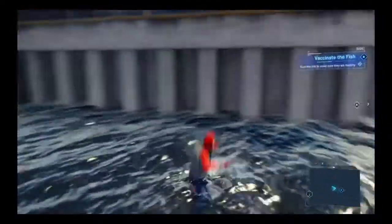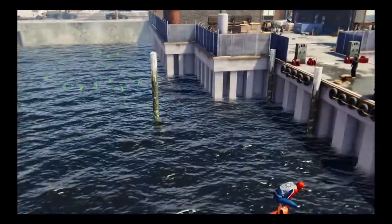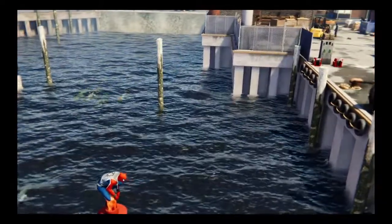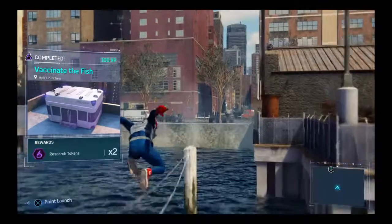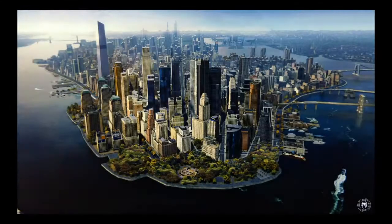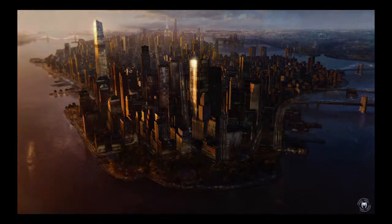Okay, time to find a spot to scan my finny friends and make sure they're cured. Stop an outbreak before it starts. It'll be tough for Oscorp to argue this station isn't pulling its weight. Now we can have tuna again. I mean, now the fish are safe. Whoa. Oh, what did it do? Look what Spider-Man did.